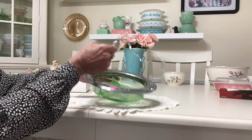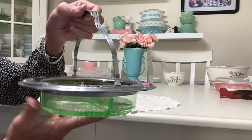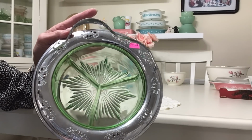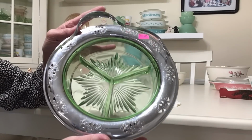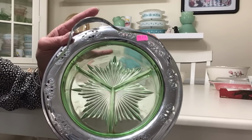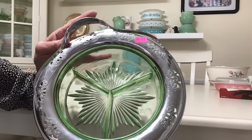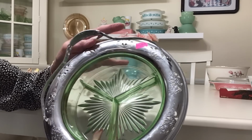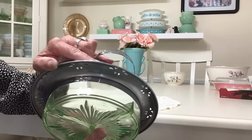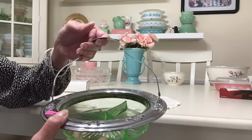I picked up this lovely uranium divided dish in a metal carrier. It's all one piece. At the Promise thrift store when I was shopping with Pat last week, I did get it half price as it was part of the dinnerware collection. You can see in the slide below, it just glows beautifully. It's a perfect 1930s uranium piece as far as I'm concerned. There's no damage to the glass at all. There is a very small piece missing on the rim right there, and on the back, just a little crack right there, but it doesn't really affect the piece all that much. Like I said, just a really nice piece.